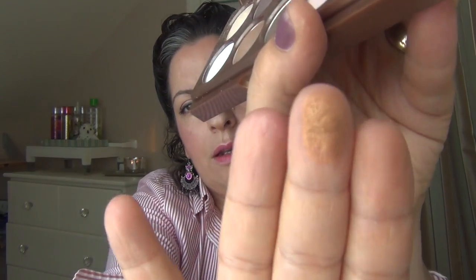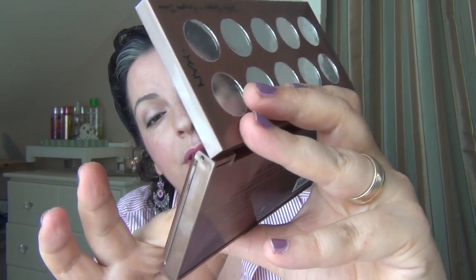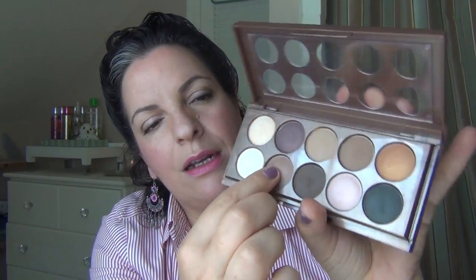All right, let me start with the shimmers. The first one is this golden shimmer right here. Okay, I'm going to try to get them all right here. The first one is a gold shimmer. The second shimmer is the one I'm wearing today, a kind of light pink, almost like rose petal. You can't really see it. Another shimmer is this one right here, which is kind of like a taupe. But when I say shimmer, I'm not talking glitter, okay? It's just a tiny shimmer.